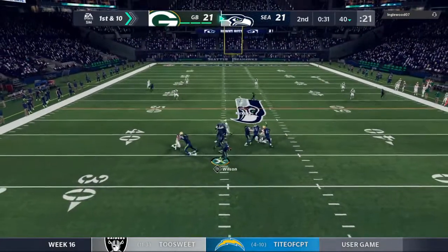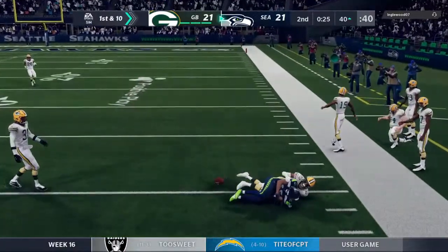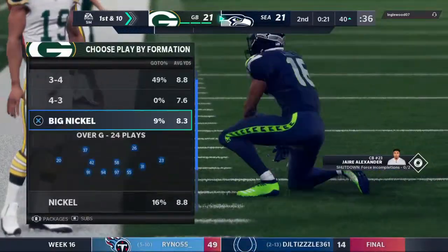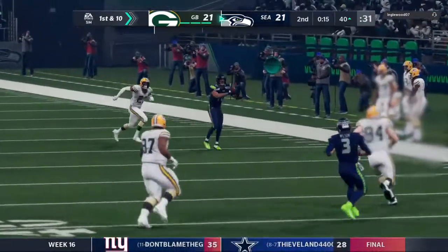Throwing now, Wilson on 1st down. Flushed to his right. Out to the right, he gets it to Lockett, and they've got it well across midfield, down to the 40 before it's all said and done. A good pickup there of 20 yards.